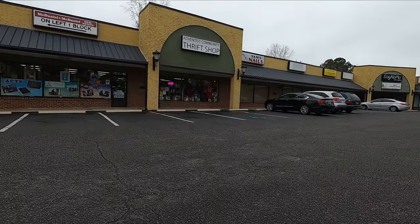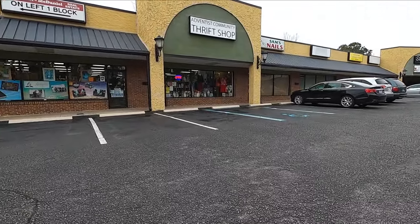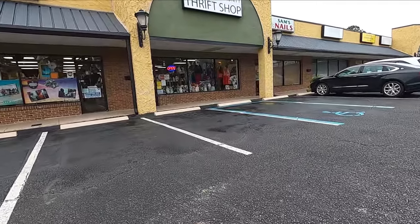The next stop is this Adventist Community Thrift Shop. It's a smaller store, but I do find some pretty good stuff in here sometimes.